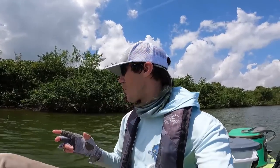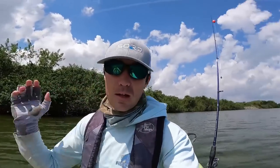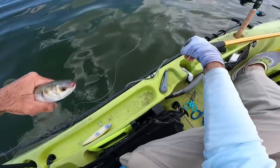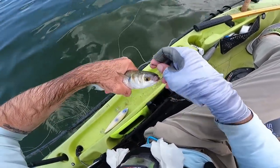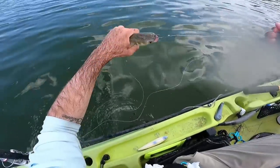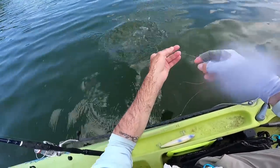But let's get on another bait. I'll probably have to put on a fresh 30-pound fluoro leader, and we'll see if we can do it again. This bait's about the same size as that last one, so I would say that this is probably like a 10-inch mullet.